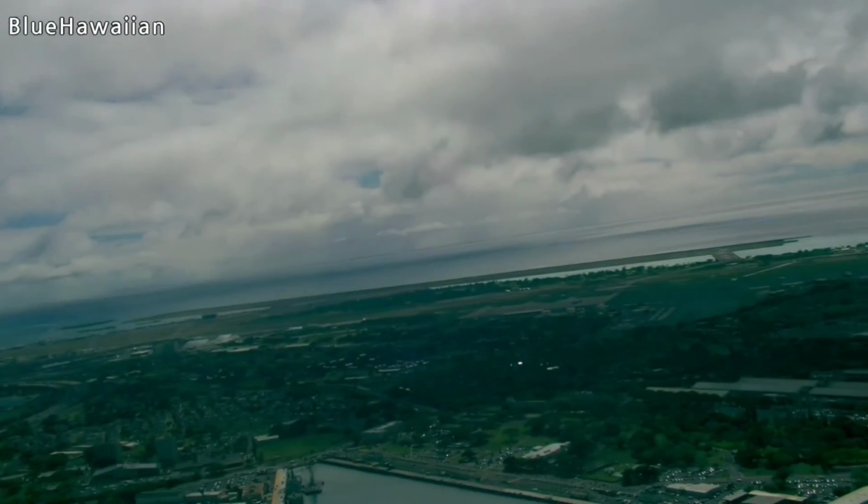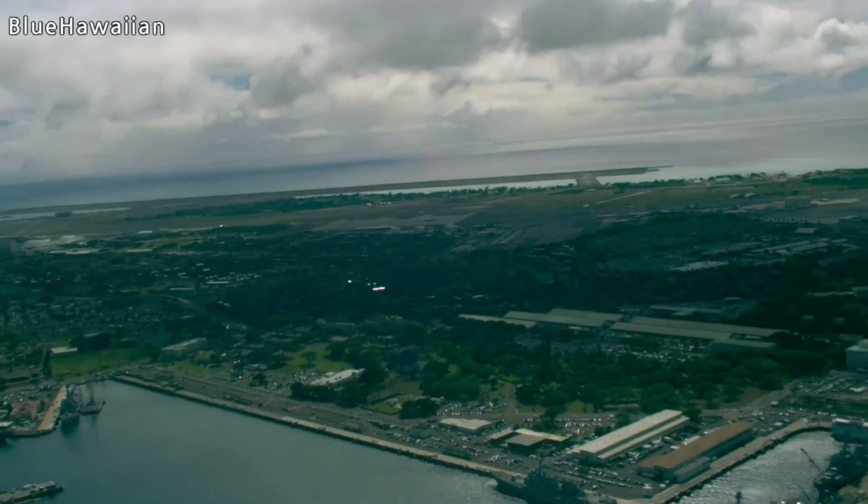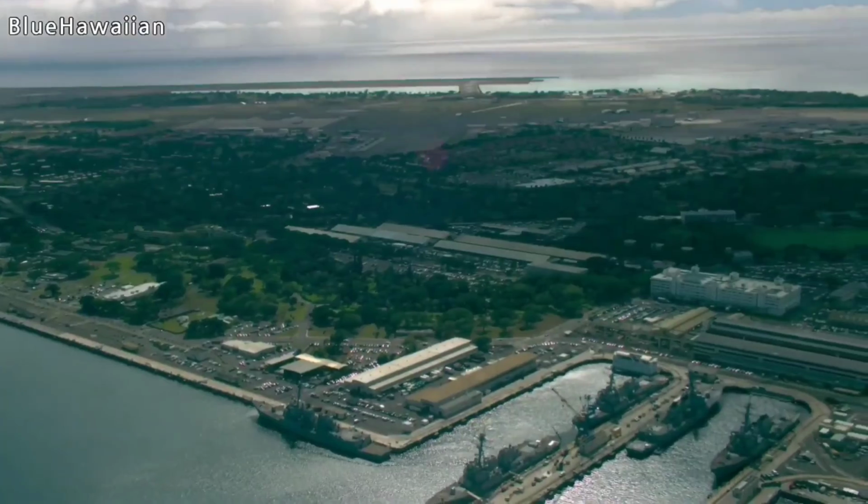Active shipyard, vessels and submarines off our left. Across the way is Hickam Air Force Base. You can see Air Force One.